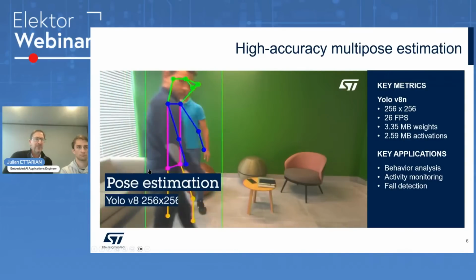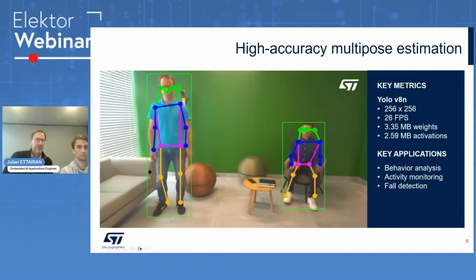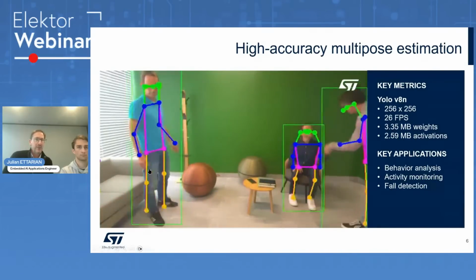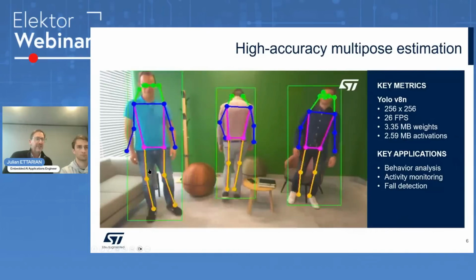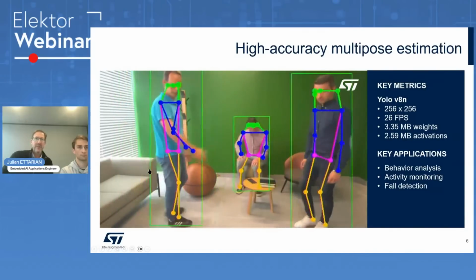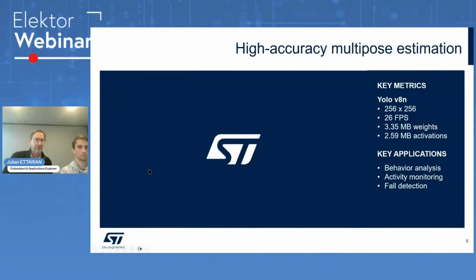Here is another thing which is very interesting, the pose estimation, again with 26 frames per second. On this, you can really discover how people are reacting. As you can see, it's quite fast in terms of reaction. So you can really do some kind of behavior analysis, activity monitoring, or fall detection.